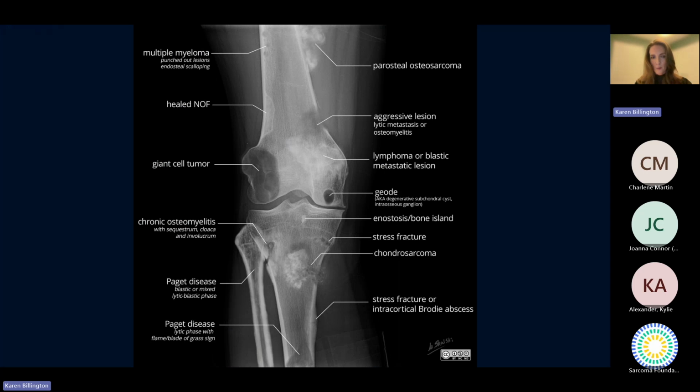This is a conglomerate, very complicated looking image, but it's just to give you an idea of the spectrum of appearances of different bone lesions on an X-ray. Many of these are aggressive, some of them are not as aggressive. When we go back to the previous slide, when I was talking about lucency and sclerosis, this is lucency, where the bone looks less dense than normal. And this is also lucent. When we talk about sclerosis, where it's more dense, this would be sclerosis here, here, and here.